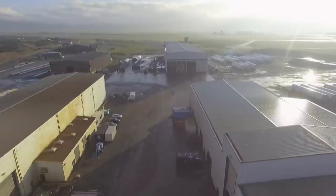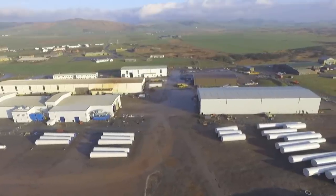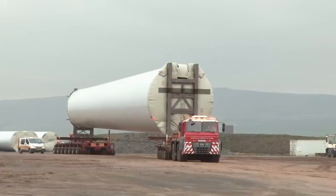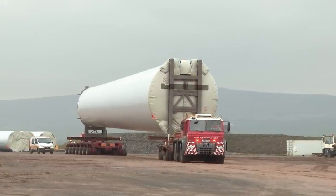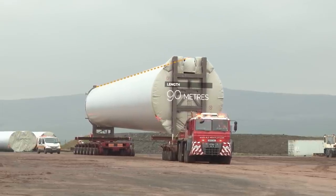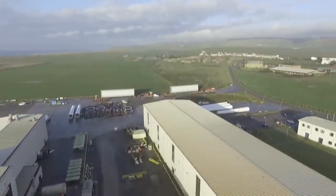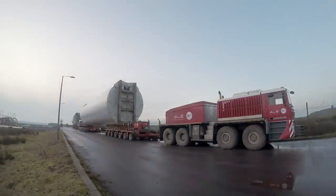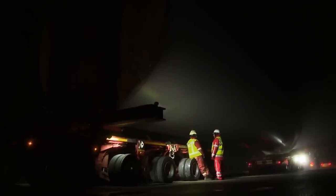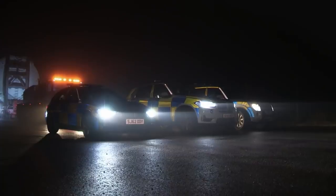Campbelltown, West Scotland, home of CS Wind, a plant making wind turbine towers to be installed out at sea. The last two of 9 separate sections heading for Belfast have been mounted on 7-axle hydraulic modular drawbar trailers. The convoy is almost 90 metres long and weighs 240 tonnes. The sections are so large, all the roads must be closed for the journey to the harbour. They can only travel at night, escorted by 3 police cars.